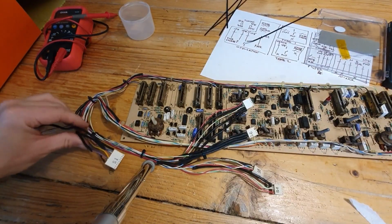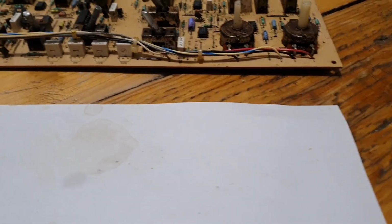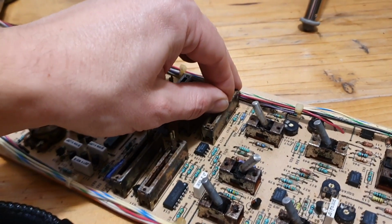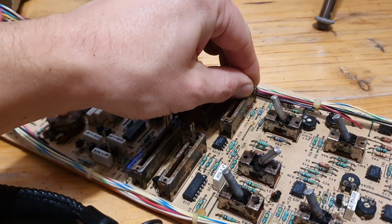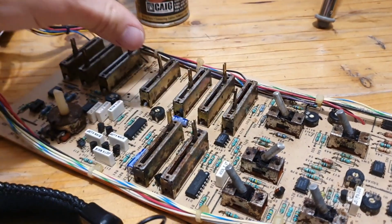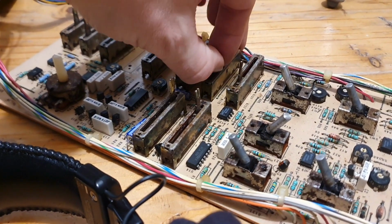Right, that's that sorted. Okay, so we're getting somewhere with this. Bit more of a clear sound. The keyboard still doesn't work, but we're getting some filtering going on. So the filter kind of works. Kind of.